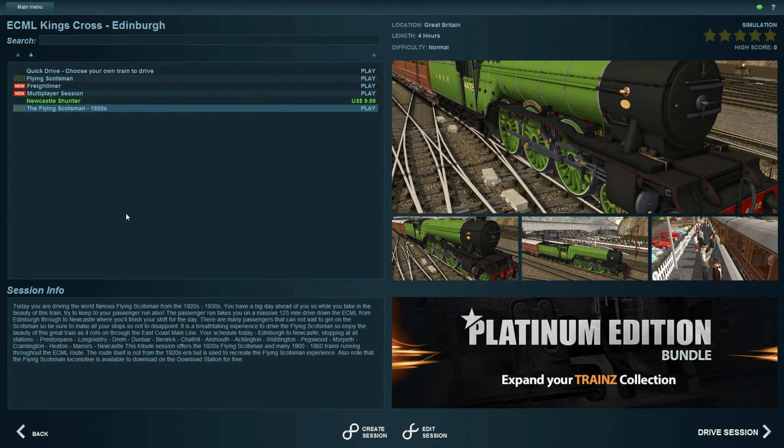Again, something that was requested, and that is the Flying Scotsman 1920s. Now, I'm not sure whether it was this particular route and this particular scenario that was requested or just the train itself, so I'm going to be doing a 2-in-1. Let's have a read of this.